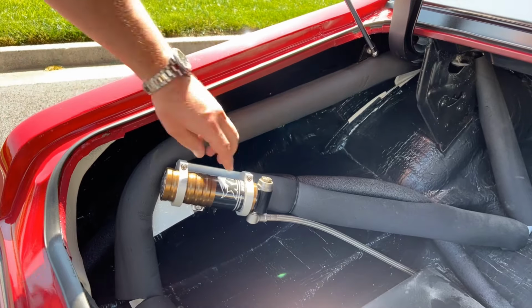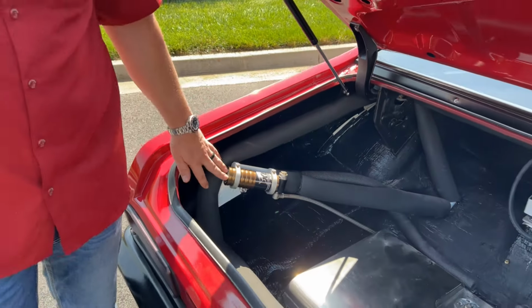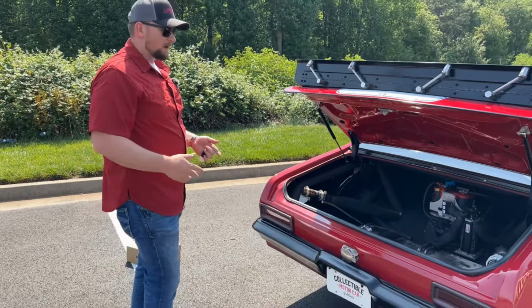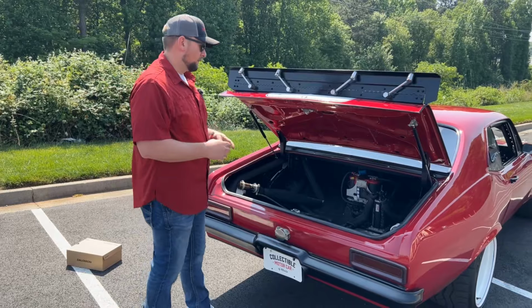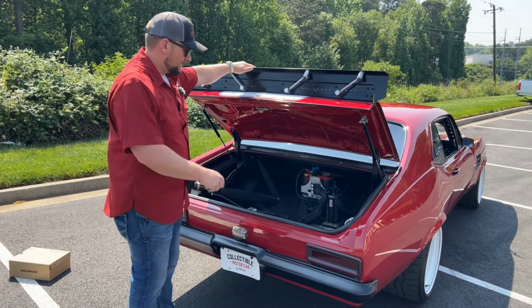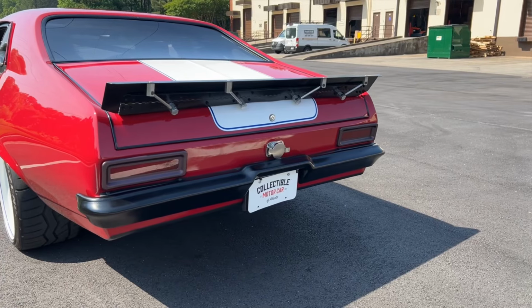You can adjust them here, and you can stiffen them or make them softer. Like I said, with the way we have them adjusted now, it's good for daily driving. Still firm enough to where if you want to have some fun on some back roads, you can do it, but it's not beating you up on these rough Atlanta roads. But overall, the trunk is very nice. Like I said, the roll cage runs through here, really keeps the chassis nice and tight.